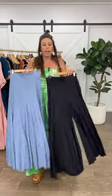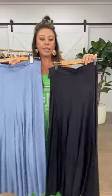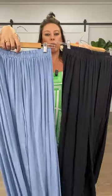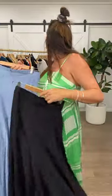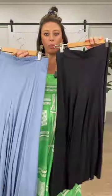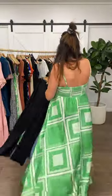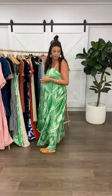And then the Lilla pants, which we've had in a bunch of prints. Now we have in black and chambray blue. See? I've leveled them up. Blue. Lilla. Awesome. Black. Really nice. Really flattering. Elastic waist.